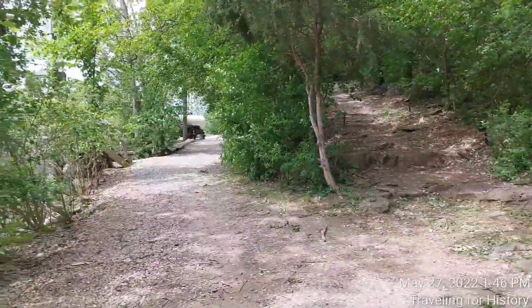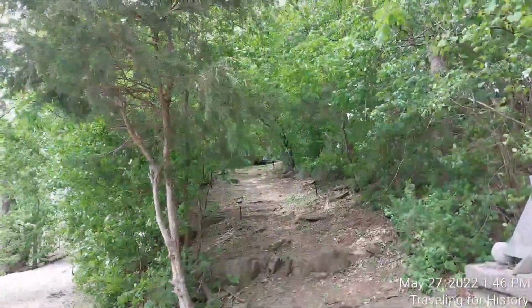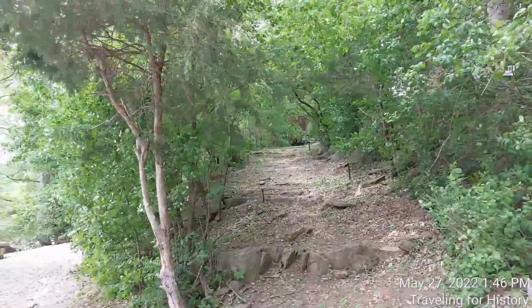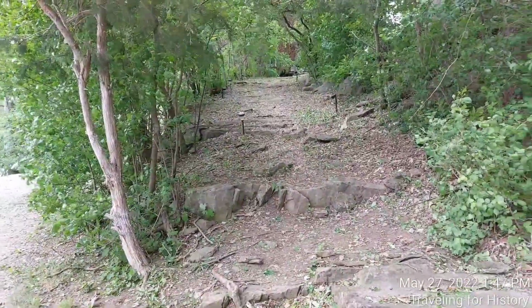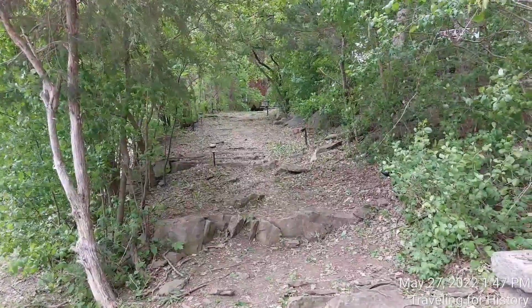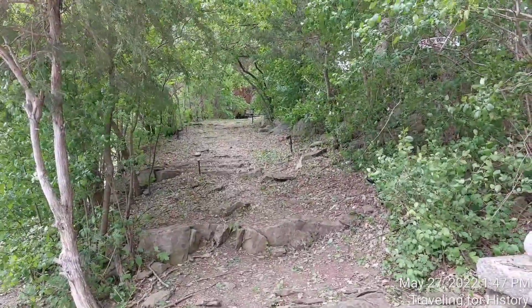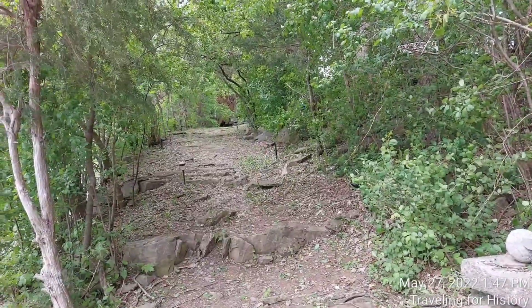Now here's another series of steps. Looks a little scary. Scary to me, but that first step looks like a doozy. But for those who are braver than I, please enjoy that kind of terraced walkway.